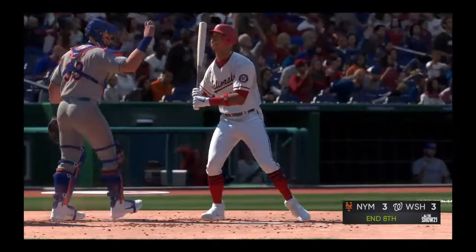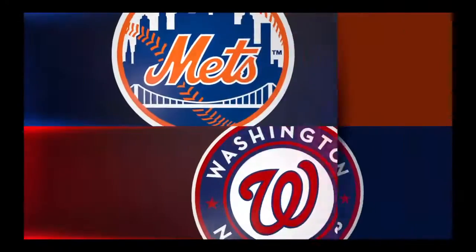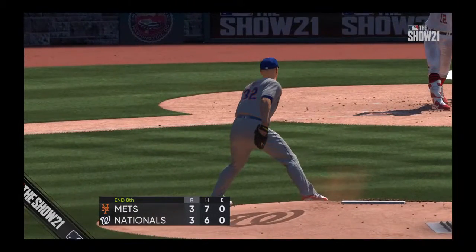On the eighth pitch of the at-bat is the one that finally does it as he wears him down and the inning is over. Nationals gone in order. Still tied 3-3.